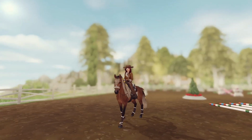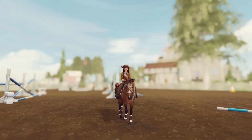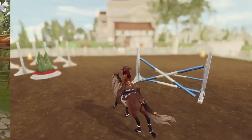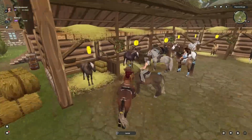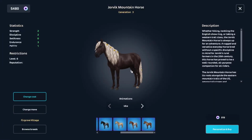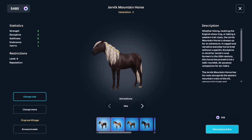I genuinely might go and buy a couple more, I'm not gonna lie. Should I just spend all my star coins? I think I'm going to. Okay, I'm gonna go back to Firgrove. Okay, I don't know how many more I want to get, but I definitely want to get some more. Okay, I have just less than 5,500 star coins. I low-key might end up with all of them at some point.